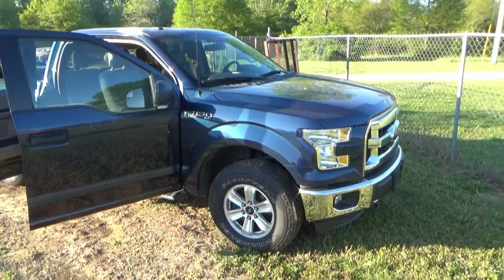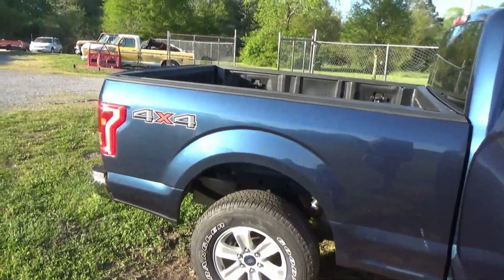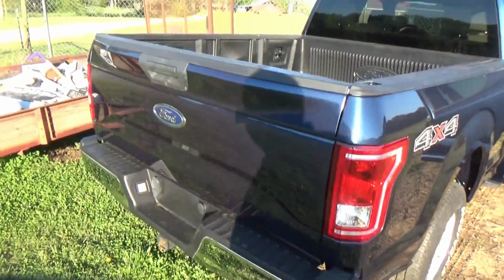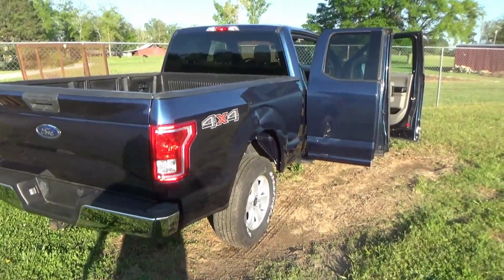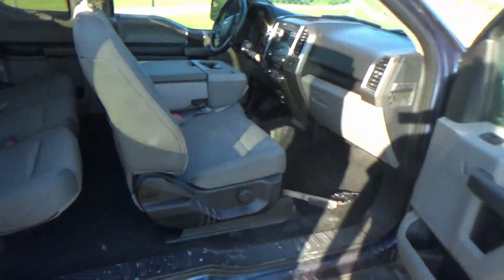Alright everybody, here it is. 2015 F150. We got it all put back together. Got the bed on. Decals on. Tail lights, tailgate, bumper. Turned out real nice. 60,000 mile truck. 4-wheel drive.